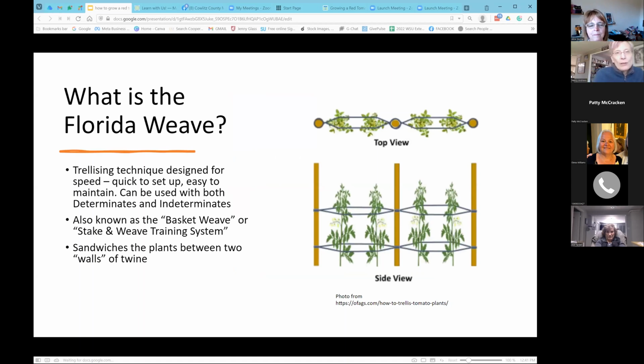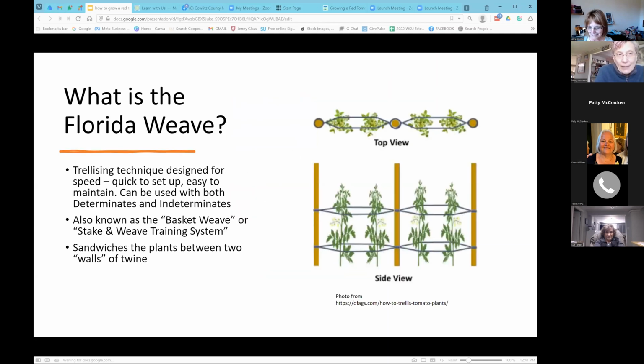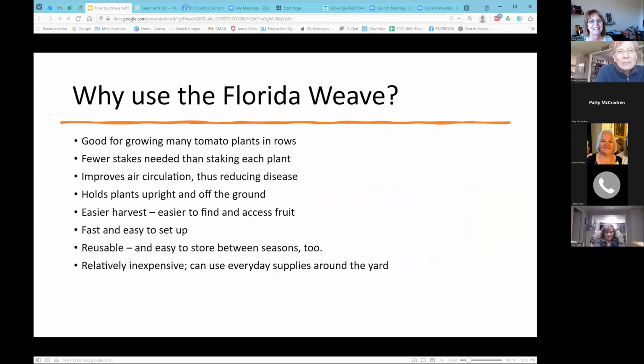So what is the Florida weave? It's a trellising technique designed for speed. It's very quick to set up and easy to maintain, and it can be used with both determinates and indeterminates. It's also known as the basket weave or stake and weave training system. And what it does is it essentially sandwiches the plants between two walls of twine so that they are held up.